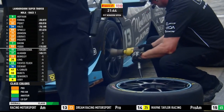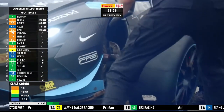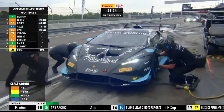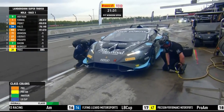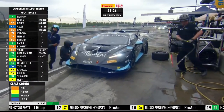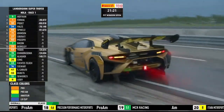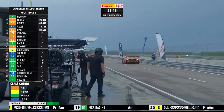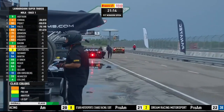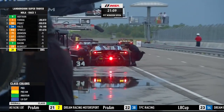Pit stop window closing down, just about a minute and 40 seconds left to give these drivers an opportunity to get in, do that mandatory pit stop. Lamborghini Super Trofeo action from NOLA Motorsports Park in New Orleans, Louisiana. Round 3, Lamborghini Super Trofeo action in 2022. Brian Till and Jeremy Shaw with you as competitors head back on the racetrack, and the shuffling will be complete here in just over a minute. The order restored, and we'll know exactly who is where.